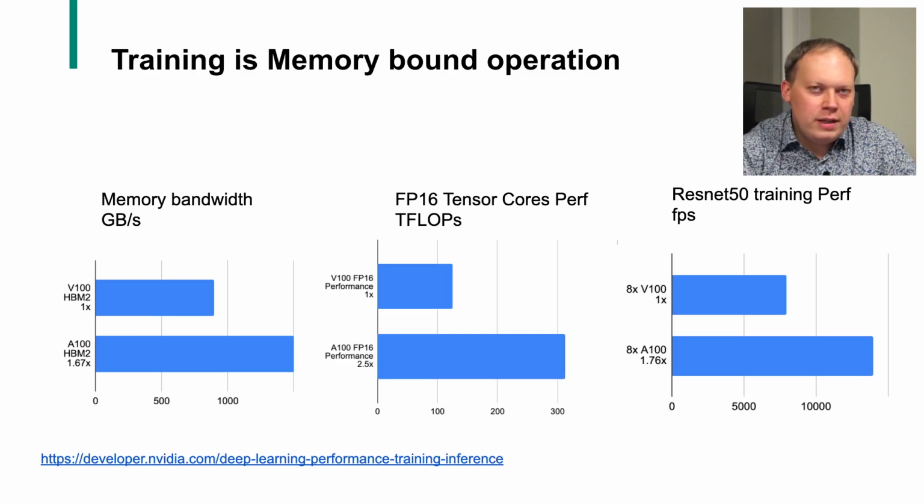Now look, the INT8 performance of A100 is 6 times faster than T4, but ResNet-50 inference on A100 is only 4.7 times faster than inference on T4. Let's look at training. FP16 performance of A100 is 5 times faster than V100, but ResNet-50 training on A100 is only 2 times faster than V100, following memory bandwidth. What is the reason for it?